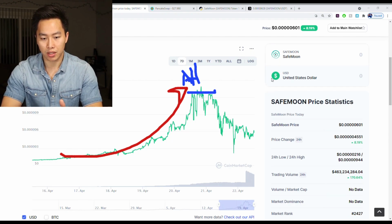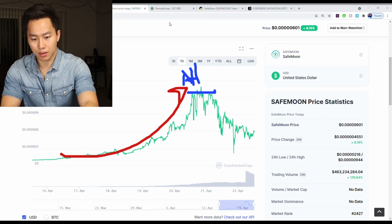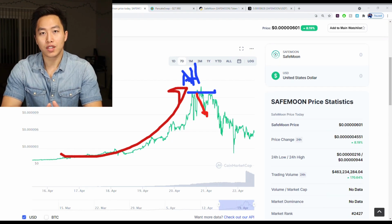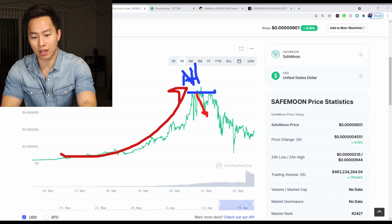Here is this first dip right here. There was the first dip. This caused a lot of new crypto investors to freak out. It caused fear, uncertainty, and doubt. FUD. And that caused them to sell their coins for a loss, especially those who bought here at the all-time high.